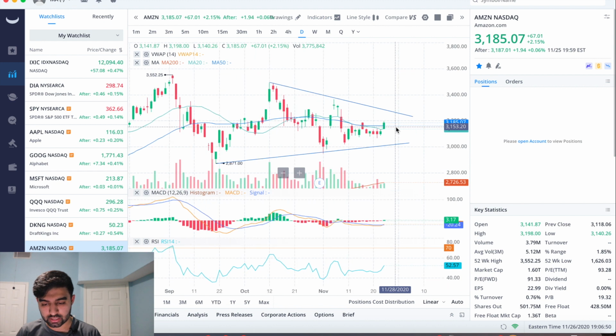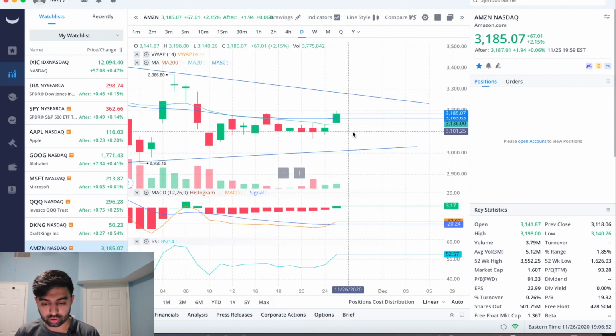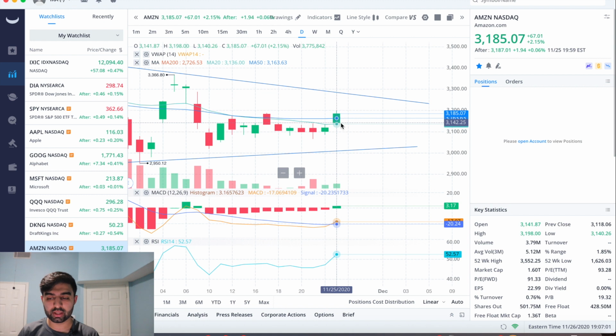As you can see, the reason I really like looking at moving averages is this is a great example. The blue line is the 50-day moving average, 31.63. That was sort of the middle of the candle. But if we take a look at the 20-day moving average, which is coming in at 31.36, our low for that day was 31.40, which is a really close bounce considering how close that is in percent.